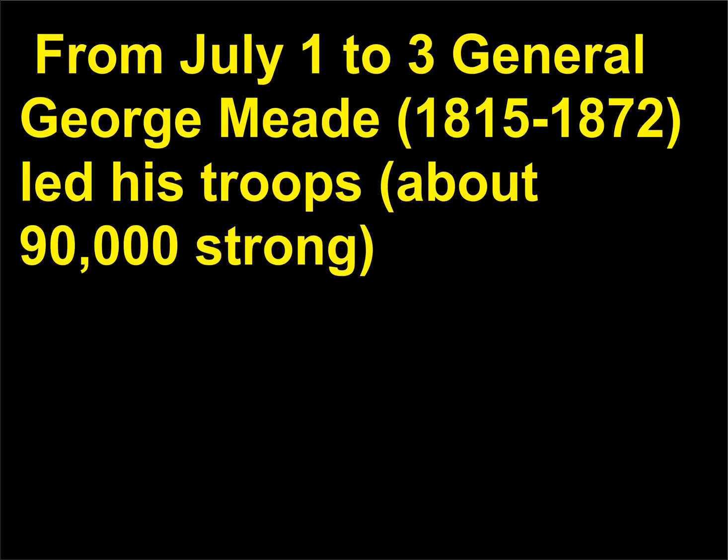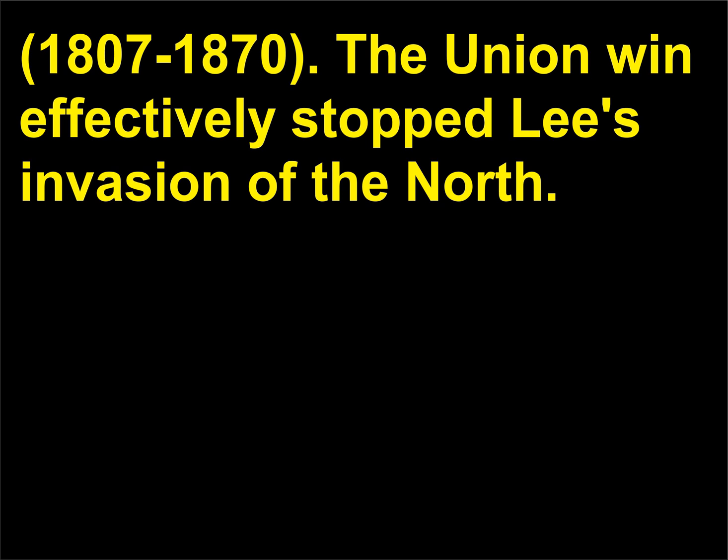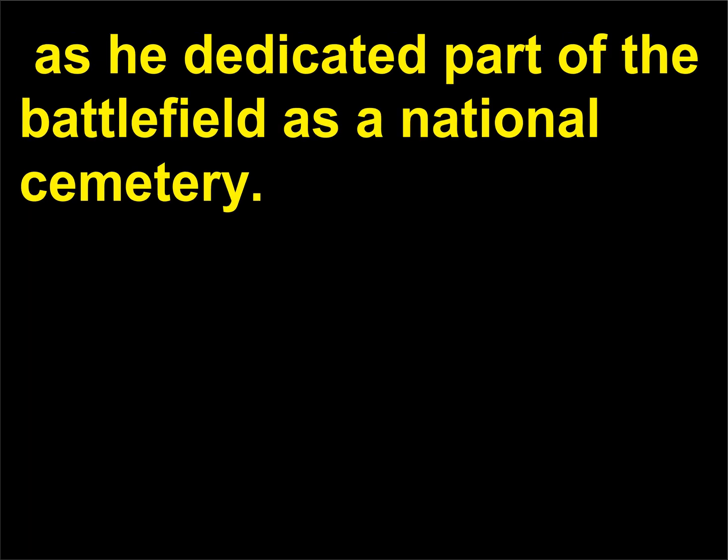From July 1 to 3, General George Meade, 1815 to 1872, led his troops, about 90,000 strong, to defeat the advancing Confederate troops, numbering some 75,000, under General Robert E. Lee, 1807 to 1870. The Union win effectively stopped Lee's invasion of the North. The following November 19, President Abraham Lincoln, 1809 to 1865, made the historical address at Gettysburg, as he dedicated part of the battlefield as a national cemetery.